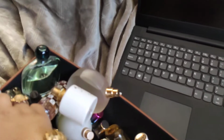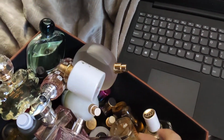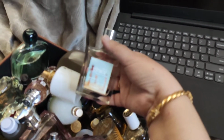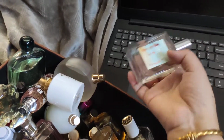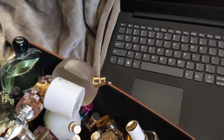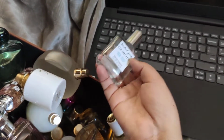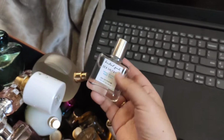Fig fragrances. Okay, let's quickly go through those. No, that's not a fig fragrance. Okay, this is Philosophy Pure Grey Summer Moments, which is summer limited edition. I have a video review on this. Also saw this, Sea Salt and Fig, Kindred Goods. You also saw this in my 2 previous videos.